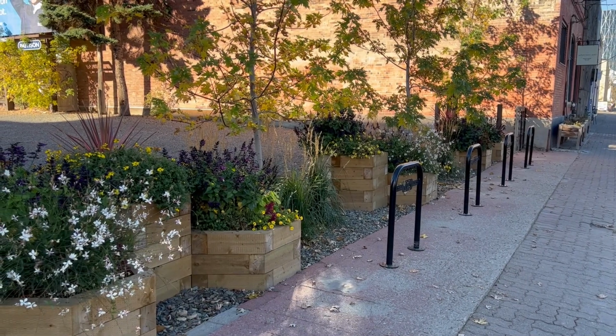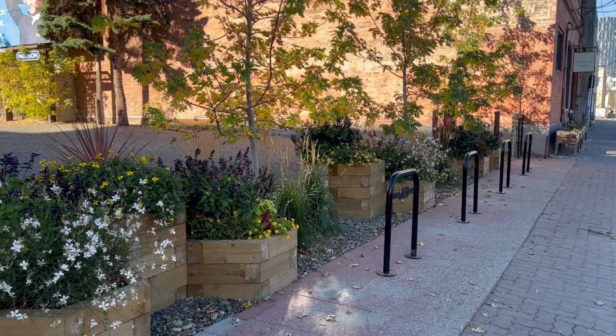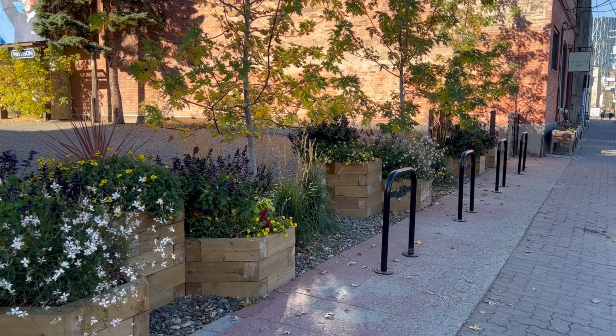And I enjoyed seeing this. Boxes like these go a long way to improving a space. They're simple solutions, they're cheap to do, and easy to implement.